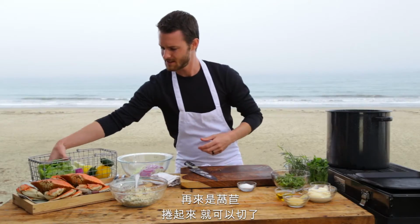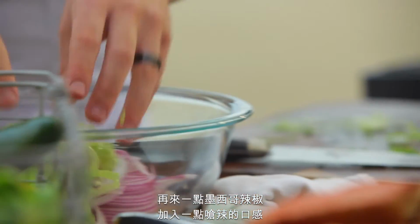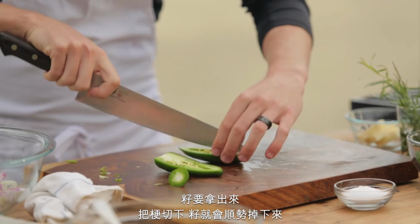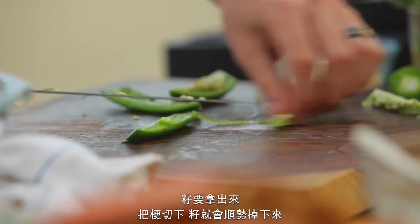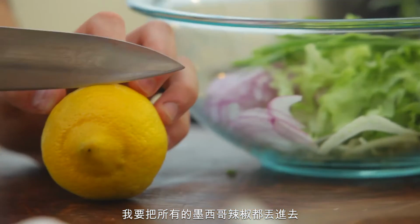Now I'm gonna grab my lettuce. Just gonna roll this up, start slicing it. All right, super easy. So I'm gonna add this jalapeno. It's gonna give it a really nice spicy kick. And you're gonna wanna get rid of all these seeds, take that vein out, and with that, all the seeds will come with it. So I'm gonna add all these jalapenos there, and now I'm gonna dress my salad.